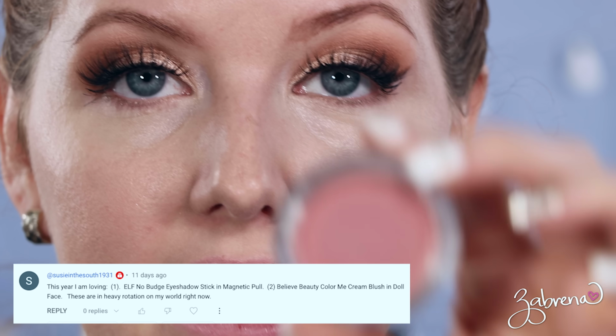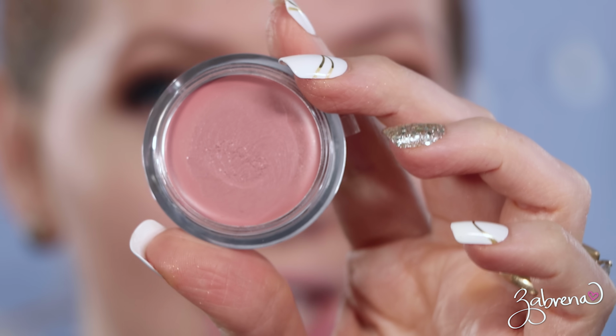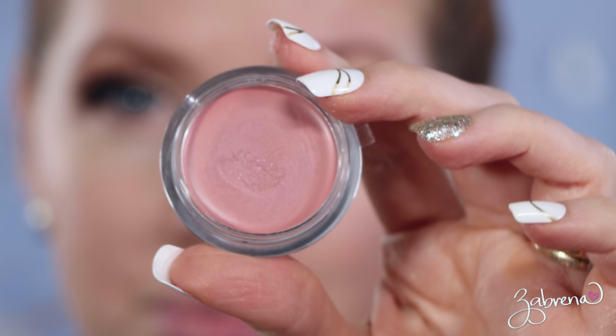From Susie in the South, 1931, one of her favorites from 2022 was this one from Blvd. This is the Dollface Cream Blush, and I agree with you. This is a really amazing product. And it was one that I picked up on the recommendation of someone else here also when I had asked about which products to get for the Blvd video that I did.